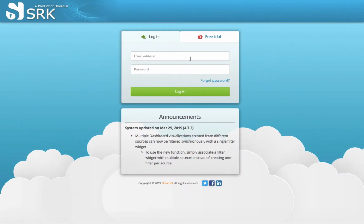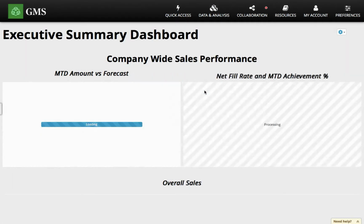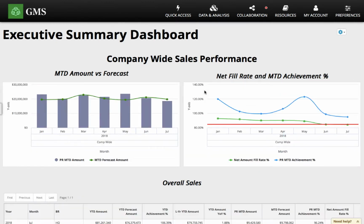SRK is 100% cloud-based, which means you don't need to download any software or buy extra hardware. We manage the platform for you and handle all of the maintenance. Simply go to our website and use your account and password to log in.